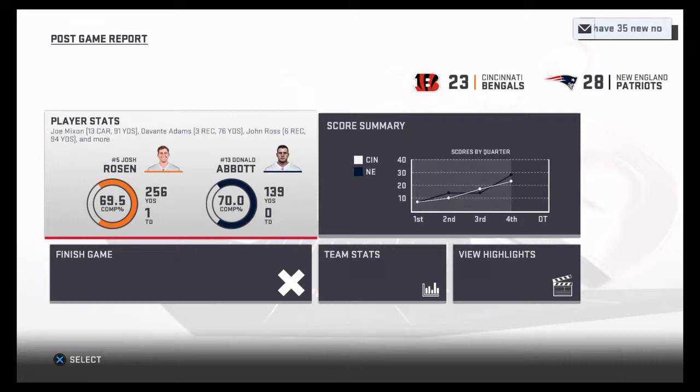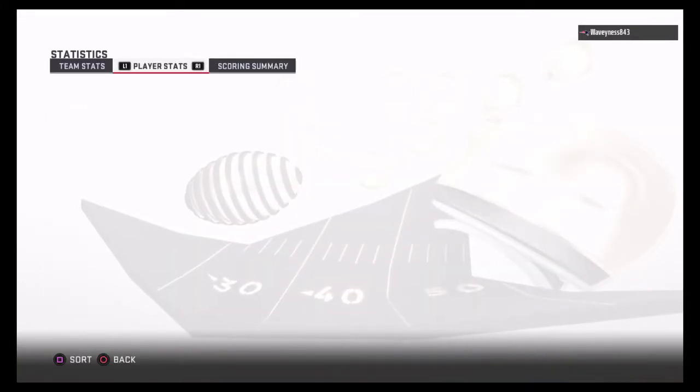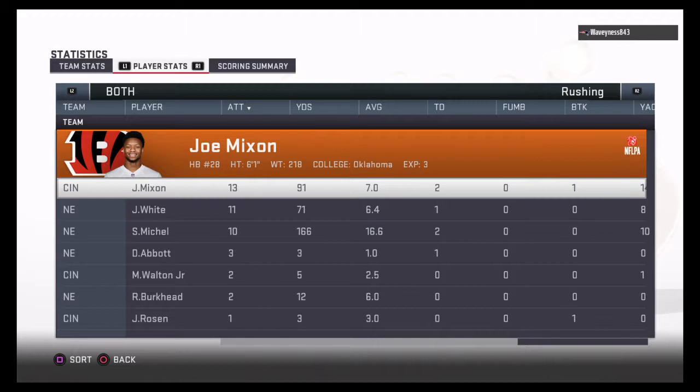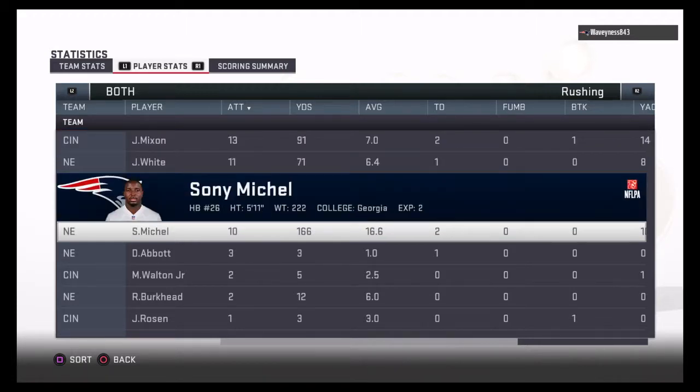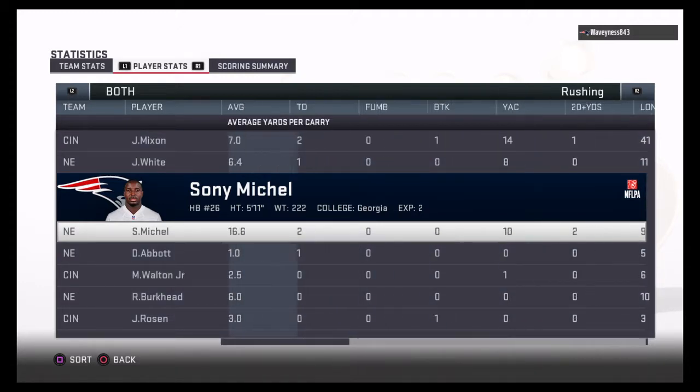So for the Pats, they move a step closer to 500 as their record improves to 2-3. And now they'll have a few extra days here before they face Kansas City next week. Meanwhile, for the Bengals, the defeat is their first of the year as they drop to 3-1. And they'll be at home next week for a date with the Tennessee Titans.